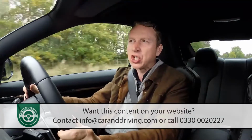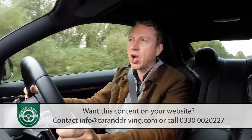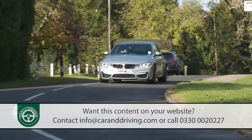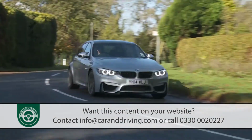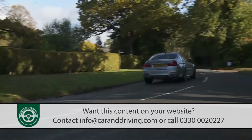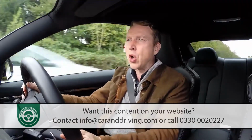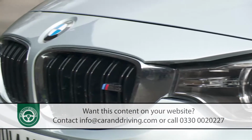It's not as light and chuckable as those earlier M cars, weighing in at 1,500 kilograms. It can never be. But then BMW makes a M235i model you should try if that's more the kind of thing that you're seeking. The M3 has moved on, but kept the spirit of the original.